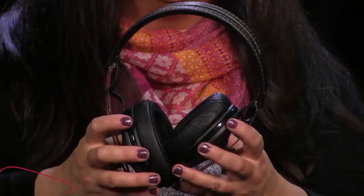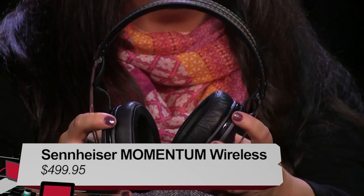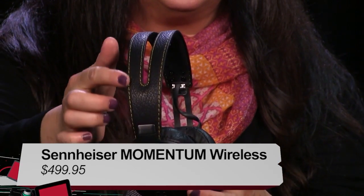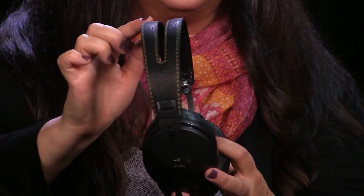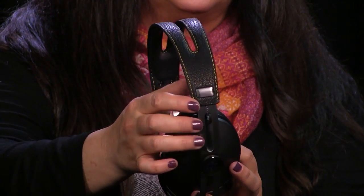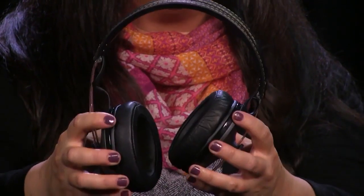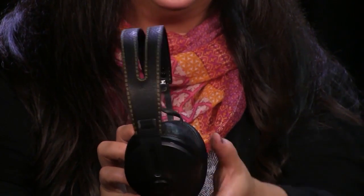Hi, I'm Tanya Hall, and I'm here to review the Sennheiser Bluetooth Momentum Noise Canceling Headphones. That was a mouthful. These are really high-end quality headphones, and I'm a big fan of Sennheiser, so I was really excited to see how these were going to wear. So let's start with design. The design is classic. These aren't trendy.